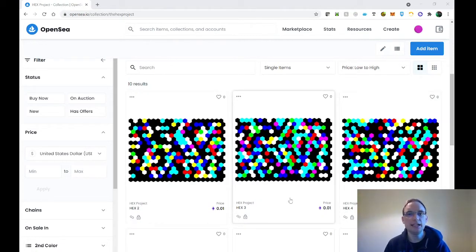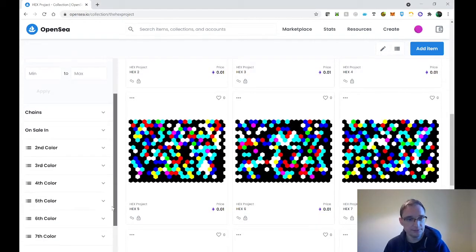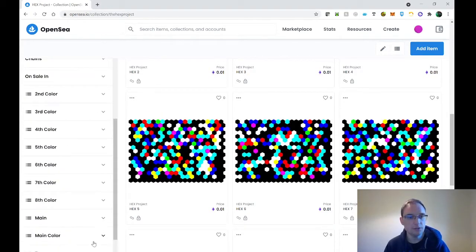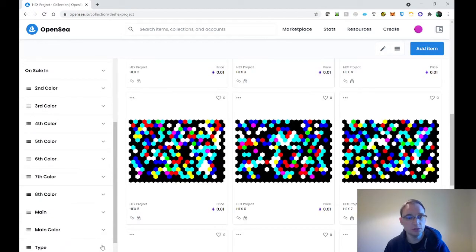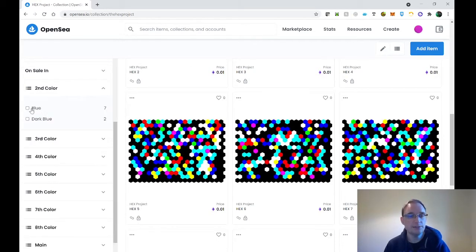They're all one-of-one NFTs and they're all completely unique, which is really important, I think, if you're a collector. And what I have done, you can see on the left-hand side that I've currently got the type, and these are just the Hex ones. I've got the main colour, which is always black at the moment because black is the background. And then you've got the actual colours.